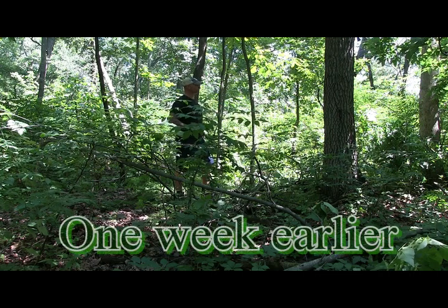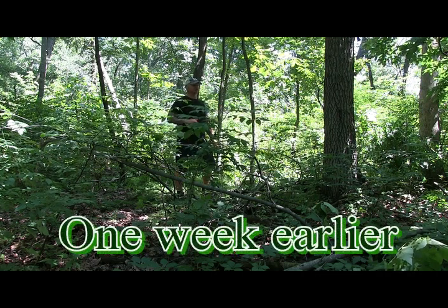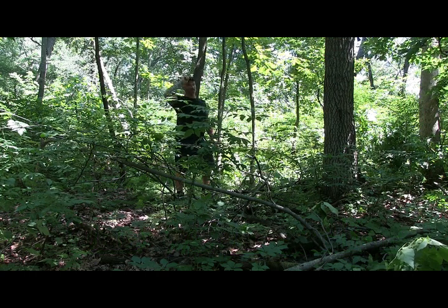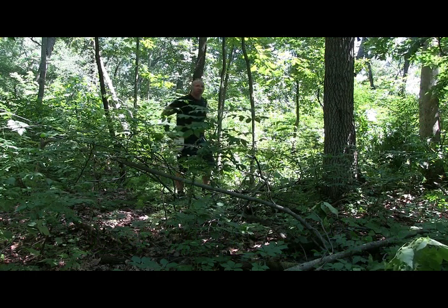This would be basically level three of my property. This is on the top of the ridge. This is a stand that Karl and I put in last year. I never hunted it.